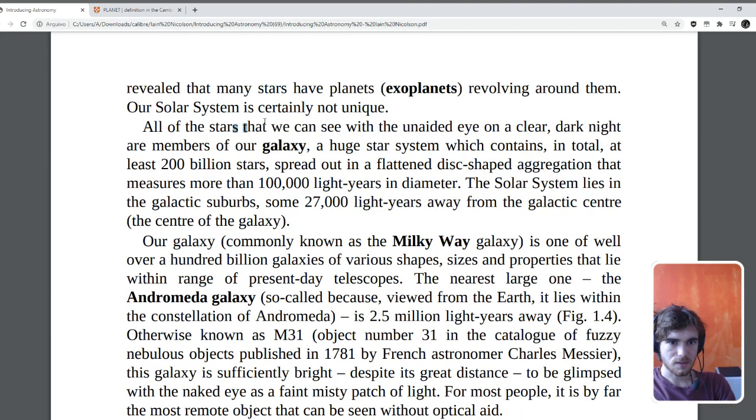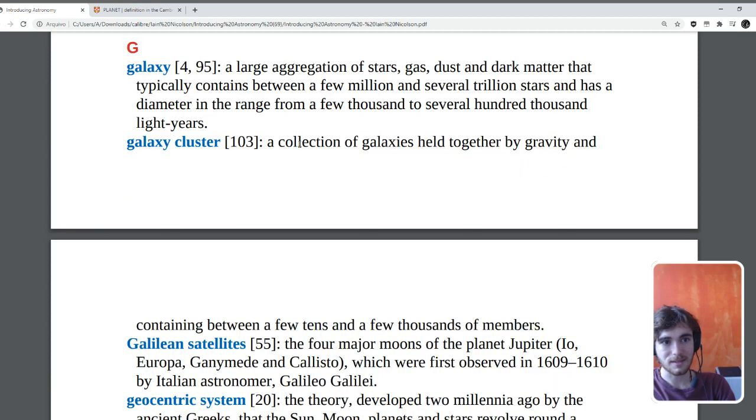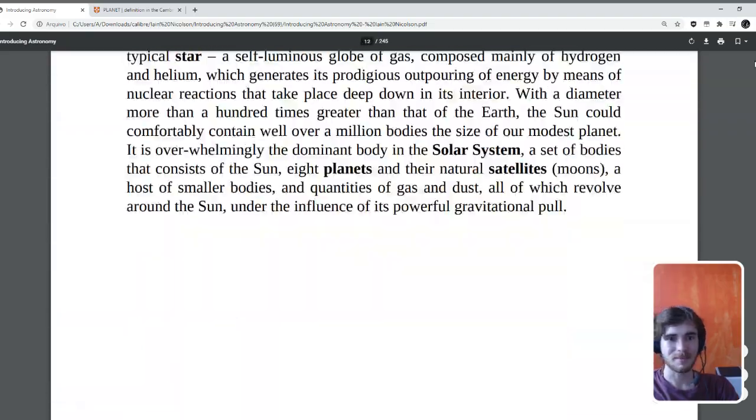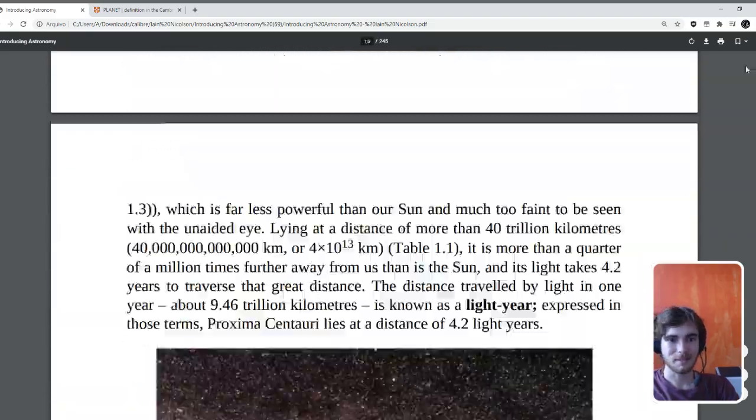All of the stars that we can see with the unaided eye on a clear, dark night are members of our galaxy. Oh man, once again, I'm here. Gotta come back.